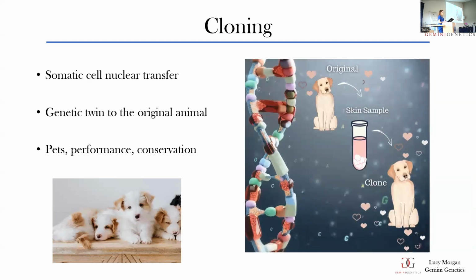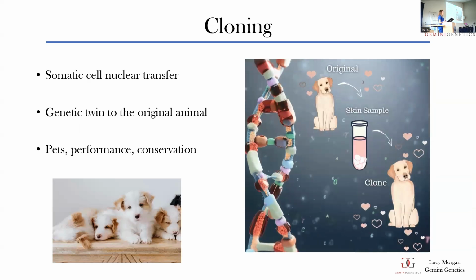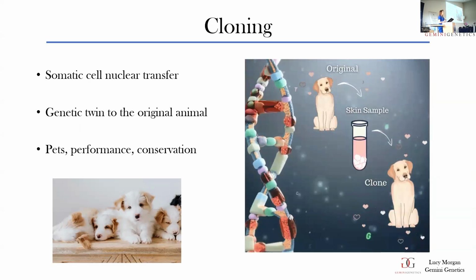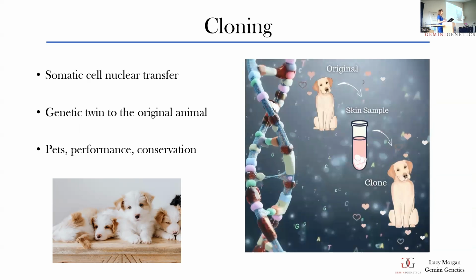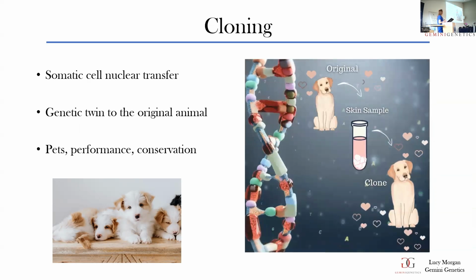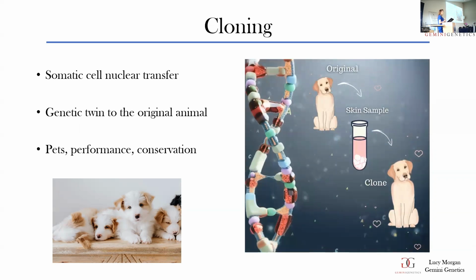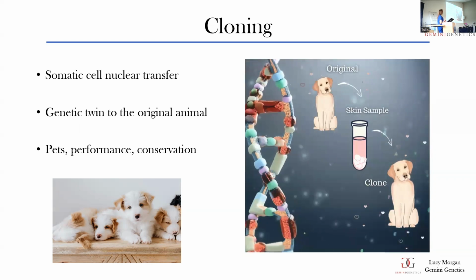We then move on to cloning. So the other word for cloning is somatic cell nuclear transfer. So it's basically producing a genetic twin to the original animal. So we start with the original, we take a skin sample, and then I'm going to show you a diagram in a minute that explains the cloning in more detail.